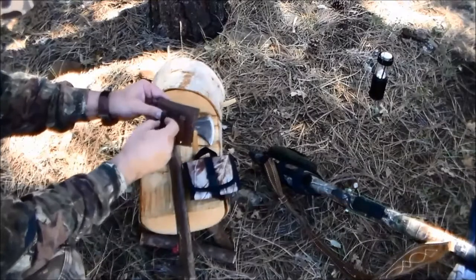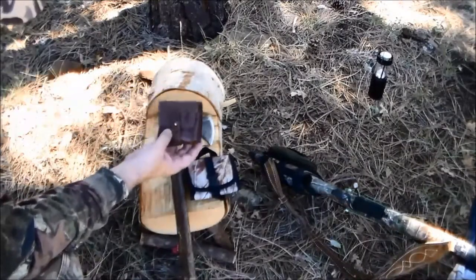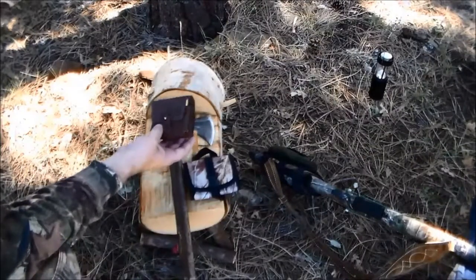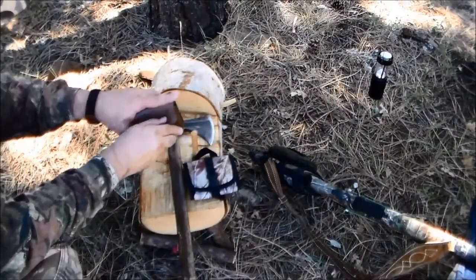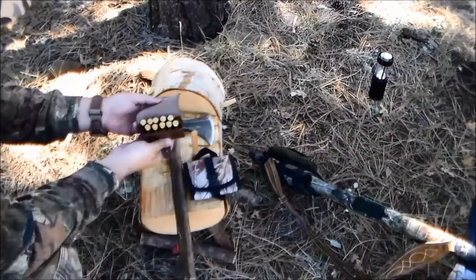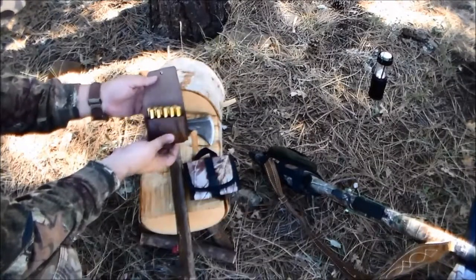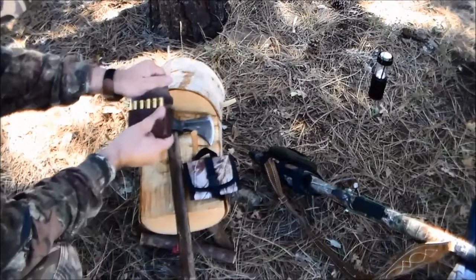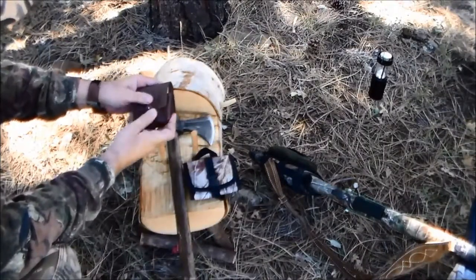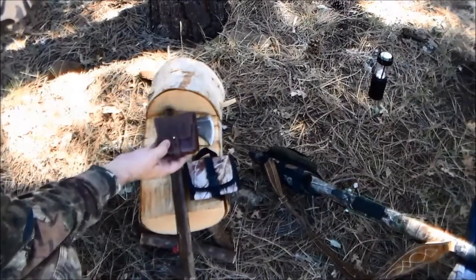It's got very tough loops in the back. Everything's riveted with steel. This is steel and leather. This is plastic and Kydex. Really doesn't take a lot of thought process. Let me open it up for you, show you what it looks like on the inside. That's how neatly they store. You get 10 cartridges in there. Can't beat it. 100% very, very rough leather. You're not going to break this. This is going to last millions of seasons, if not more.